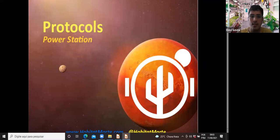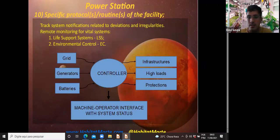On the protocol side, for the system, for the facility, I bring this idea to track system notifications related to deviations and irregularities. This is really important, especially for the vital systems. It's important to have this remote monitoring because if anything happens, the astronaut needs to know and needs to do something as soon as possible.